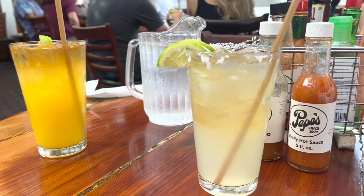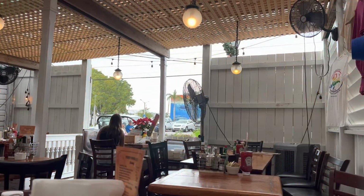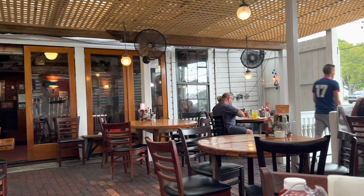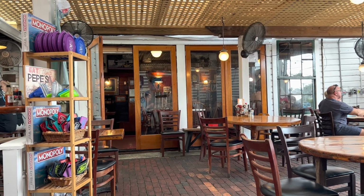One of the neat things about Key West is the beverage open container law. So after you purchase your drink, you can get it in a to-go cup and walk out of the restaurant with your drink in your hand and enjoy it on the street as you make your way to the next destination.